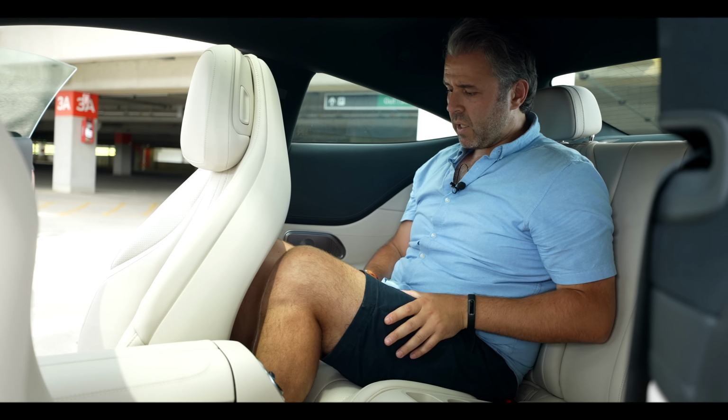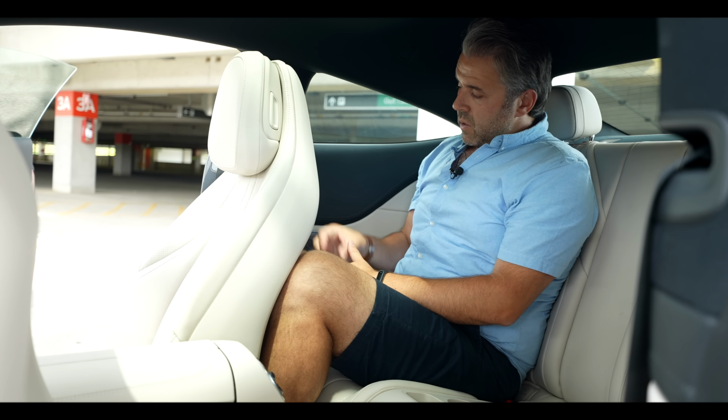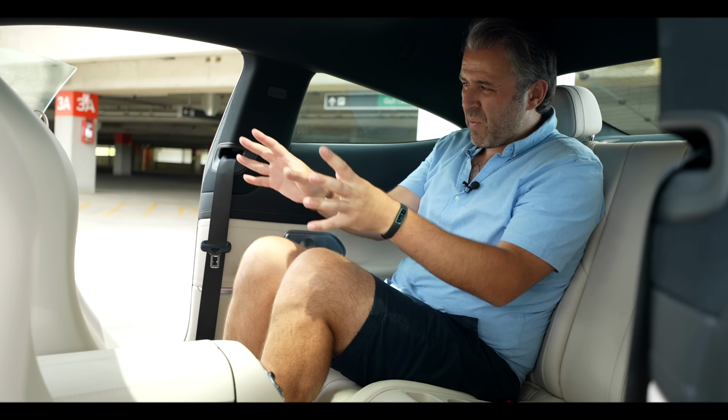But let's see this. Look at the nice seats. Oh, okay. Well, yeah, they have to move the seat forward, otherwise it would be very rough. But I love the shape of the back of this thing.